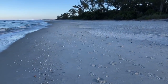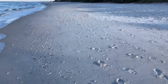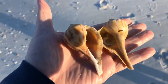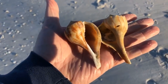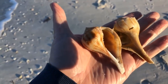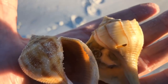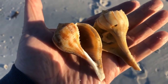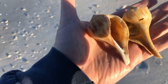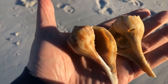There's a lightning whelk. Hey, here's something. I got a lightning whelk now and a pear whelk in my hand. Now you can really see the difference between the two shells. See how the openings are on the opposite side? The lightning whelk is on the right, the pear whelk on the left. See, the pear whelk's smoother on the top. The lightning whelk has little ridges. Great comparison there, almost identical in size.